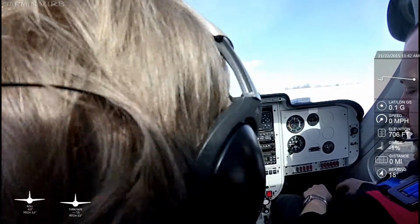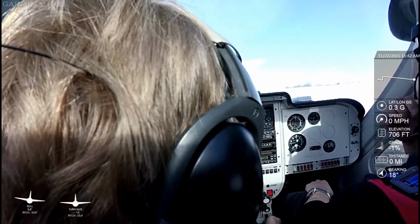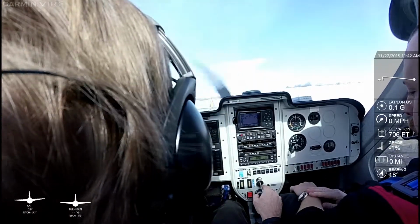So the brakes are off. 2 mags, 2 tanks, no carb heat on takeoff. Nope. Choke, no heat. All right.